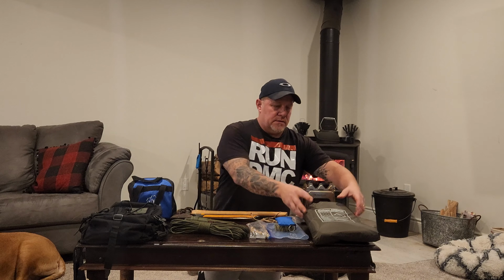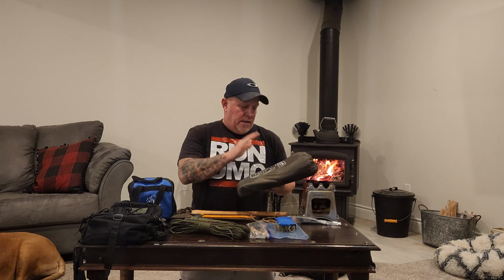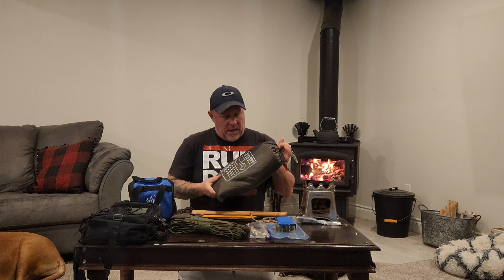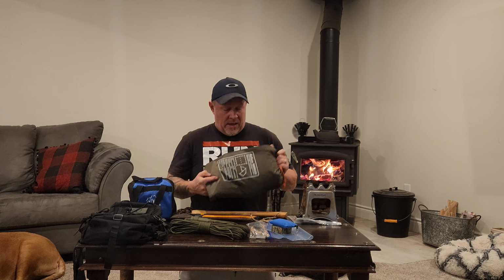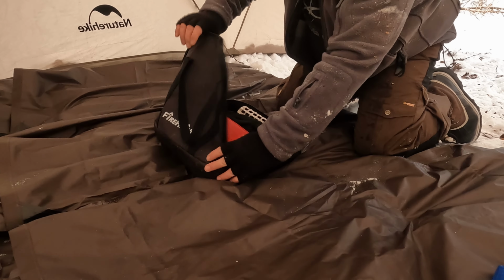All right, item number 2 we got on our list is a good tarp. Always gotta have a good tarp with you. This one here is just a 10 by 12. This one is made for hammock camping. It's got like 19 tie downs on it, so it's a good all around tarp. Again, I use this under my hammock, over my hammock. I've used it for the floor on my hot tent, which kept everything dry and kept most of the stuff off the snow when I was in there.